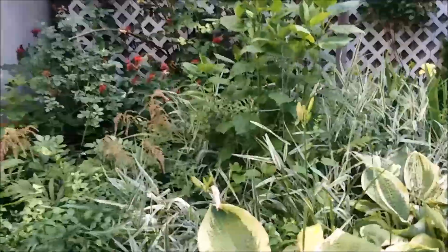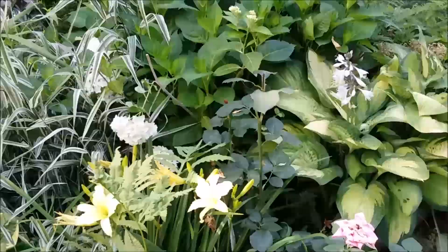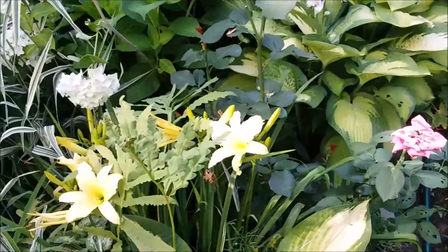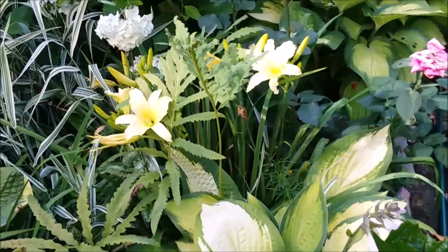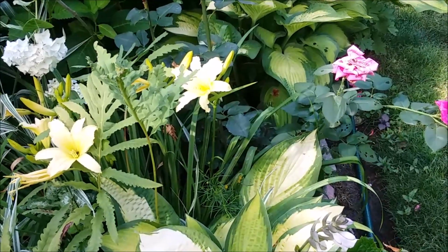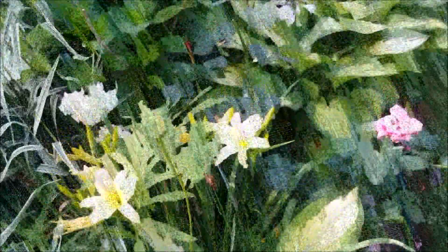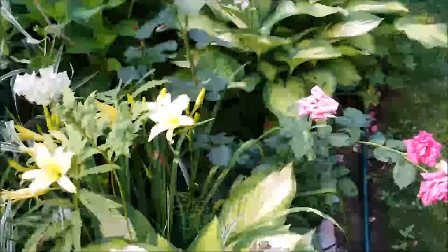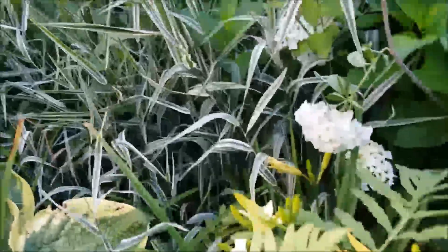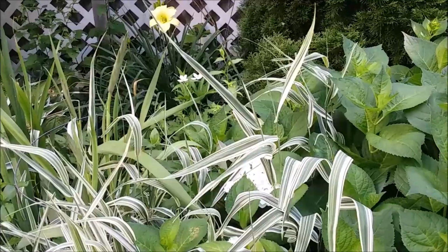Oh, I have something to show you. I keep saying that, huh? But look at this. Yeah, my beautiful yellow daylilies. I love them. I love yellow daylilies. This one back there. That one's just opened up.